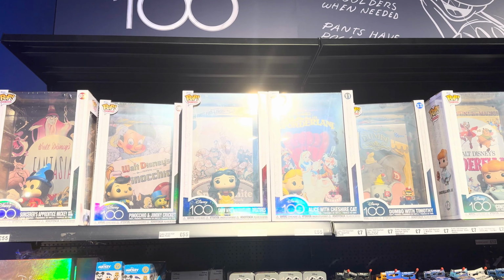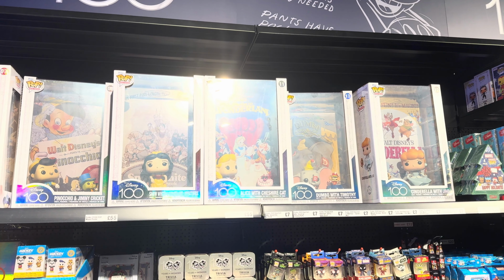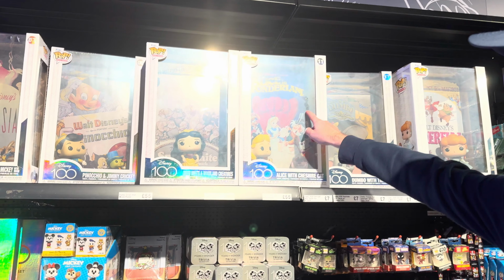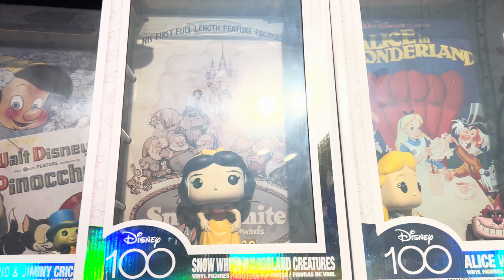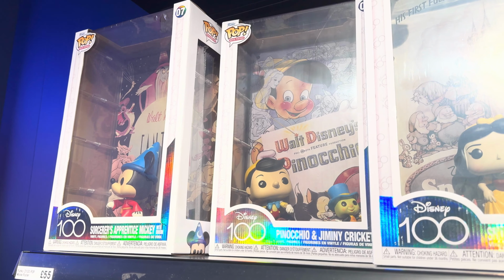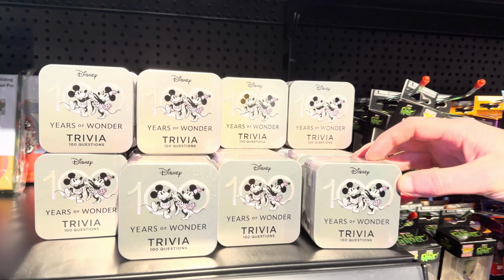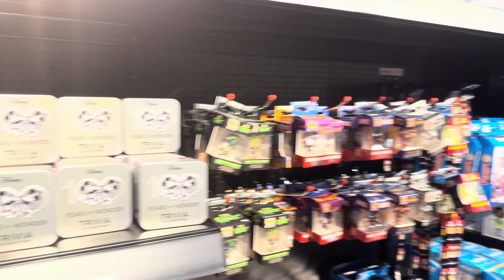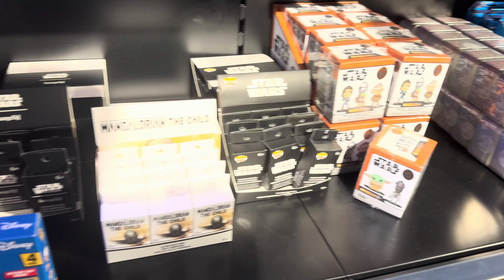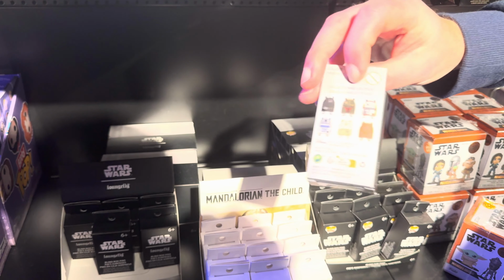I guess these are designed for the weirdos who keep their Funkos in the boxes. Like, some of these have moisture within it, which is a bit concerning. And you got something I picked up, which is the Disney100 Years of Wonder Trivia, 100 questions, 100 years. Question for every year. You've got mini Funkos, you've got Star Wars Loungefly blind box pins.